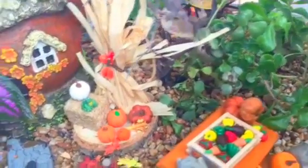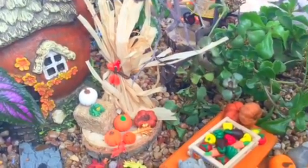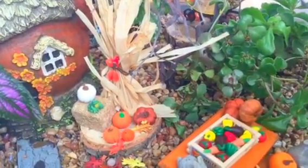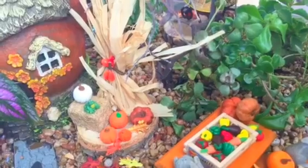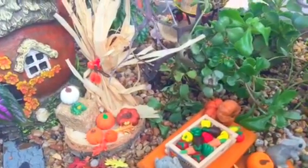This cornstalk is so adorable. It has a cornstalk, a magical white fairy pumpkin, and a little frog. And everything comes on these little wood rounds.